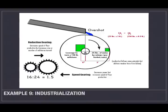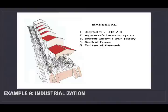And here's an example of the Roman achievement in this. This is the Barbegal flour mill. So this is a flour factory. It's been redated. It used to be dated to the Middle Ages. It's actually been redated to 115 AD. We now know that it was made right smack in the middle, at the height of the Roman Empire. Aqueducts were built to feed this system.